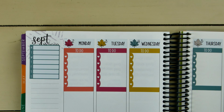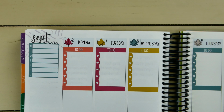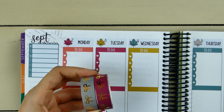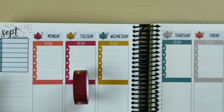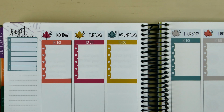So I'm going to go find some washi real fast, and I think I'm going to pull out this color that I used in my print impression weeks. I think that's going to look really good. I'll possibly pull the gray too. Okay, so these are the two options that I have. That color matches almost perfectly and the gray does not. So we will go with this red wine color for the top up here.